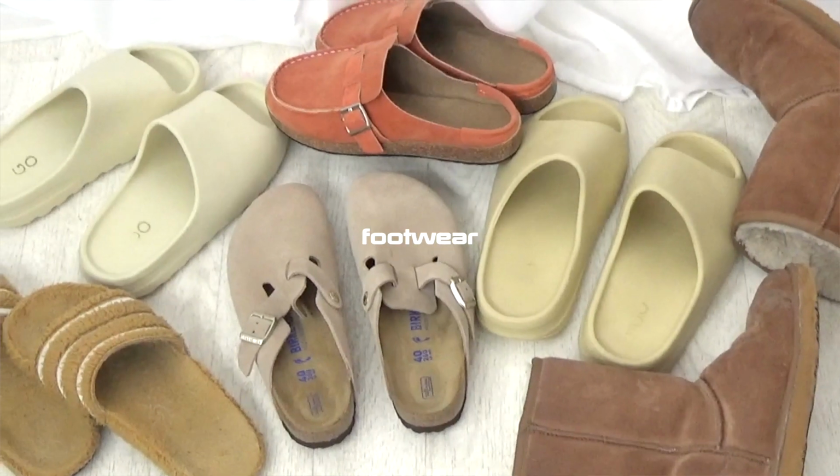And lastly, onto the footwear. Obviously, I've got a bunch of slipper options because I love my shoes, and if I'm working from home, we need options. So the first category is closed toe slip-ons. So I've got 2 options for this category.